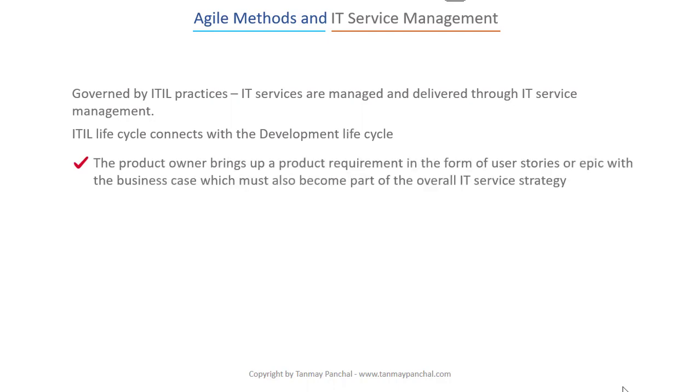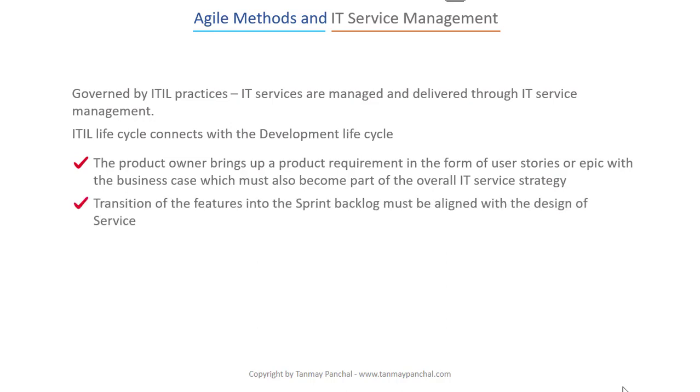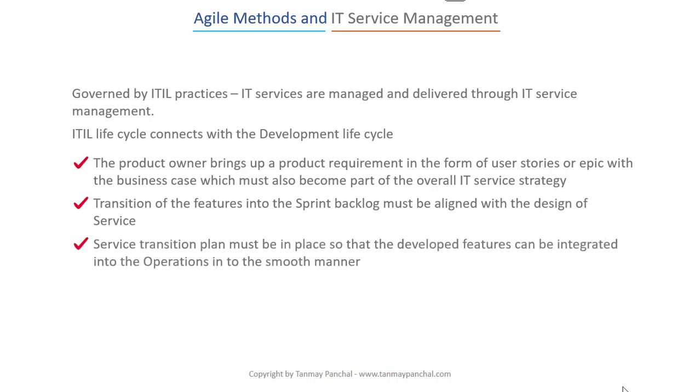The product owner brings up a product requirement in the form of user stories or epics with the business case, which must also become part of the overall IT service strategy. The transition of the features into the sprint backlog must be aligned with the design of service. The service transition plan must be in place so that the developed feature can be integrated into operations in a smooth manner.